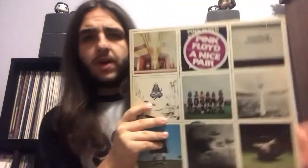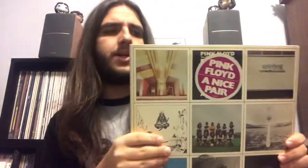Now, before these reissues came out, I did have some of these albums, which came from that collection that I talked about just earlier. Right up front first, we have a little compilation called A Nice Pair. This includes Piper at the Gates of Dawn and Saucer Full of Secrets. This came out in 1973.